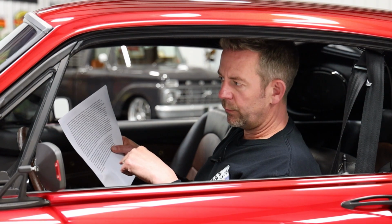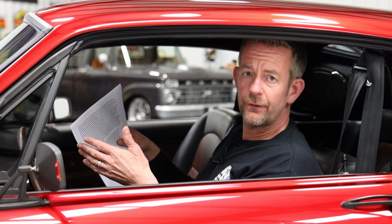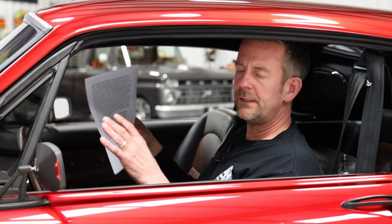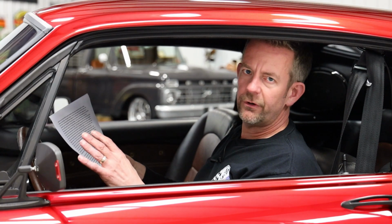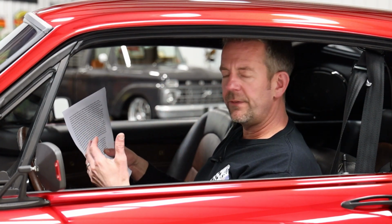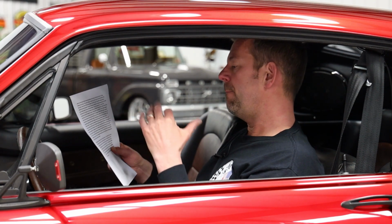And after the car was built and Chris had gotten it and started driving it, once again, the car has over 2,000 miles. This is not a trailer queen that was only trailered to shows and things like that. Chris actually drove the car. We've driven the car. He decided that he wanted more brake, so he spent more money.